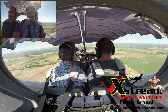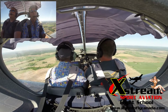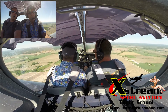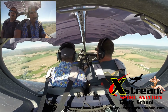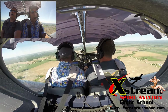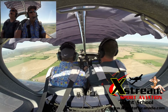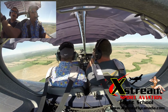So right now what I'm doing is I'm just scanning the sky with my eyes, looking for other planes, and gradually lowering this plane down to 1,700 feet above sea level. Yeah, so we're at now 1,800. Delta Tango, entering downwind leg at 1,700 feet. So, yeah, we have to be at 1,000 feet above the ground, which is going to be 1,700 feet, to do this procedure. And that will give us our best visibility of other aircraft that are here, because we're all going to be at the exact same level.